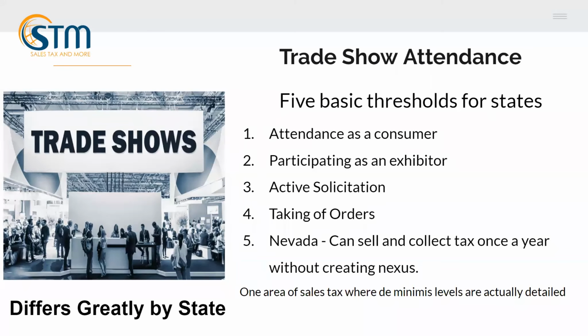Trade show attendance is going to differ greatly by state. There are 5 basic thresholds, or ways that states look at this. Some states take a very aggressive position and say, if you attend a trade show, even as a consumer, that's going to be nexus creating. I think the states would be hard pressed to make that stick, but they still say it. And some people register because of that.